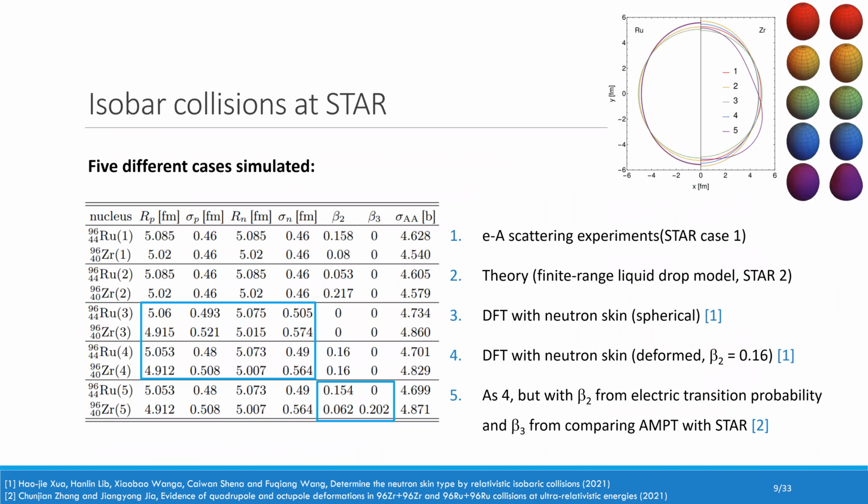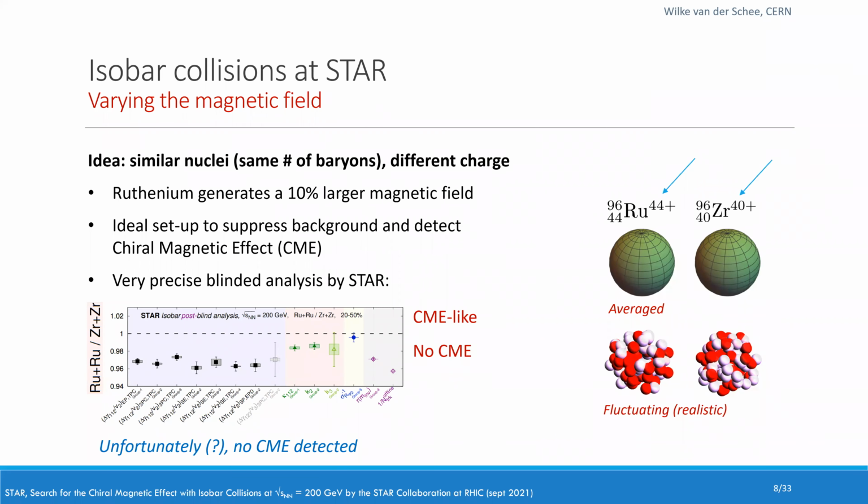Can I also make a comment? There are also observables that are insensitive to the CME on the same point, so they will also be above one. Yeah, it will still be discovered, but not as big of a disaster as it could have been.